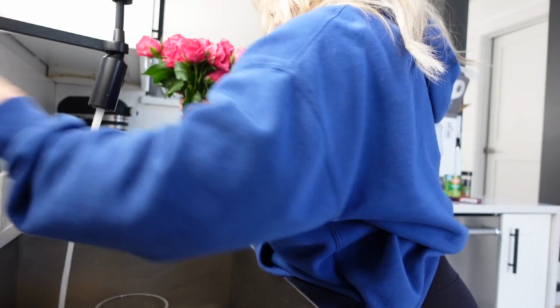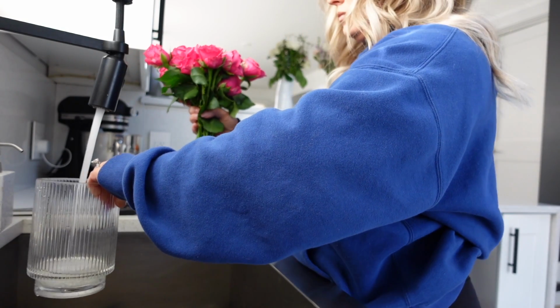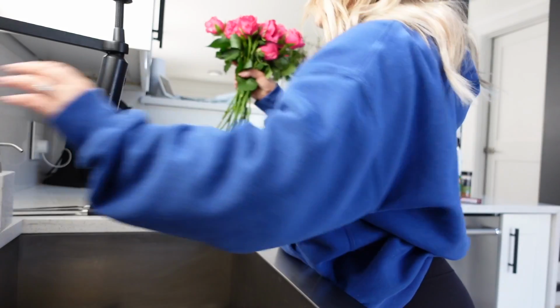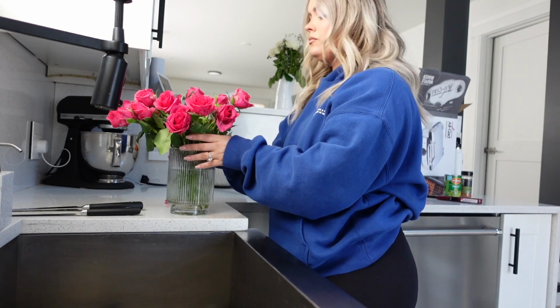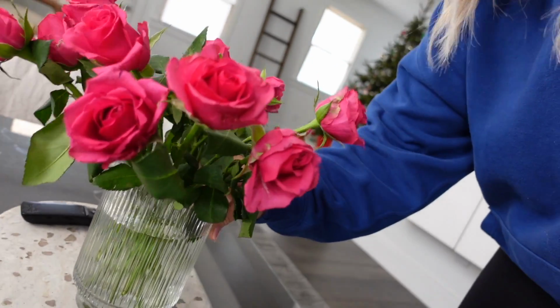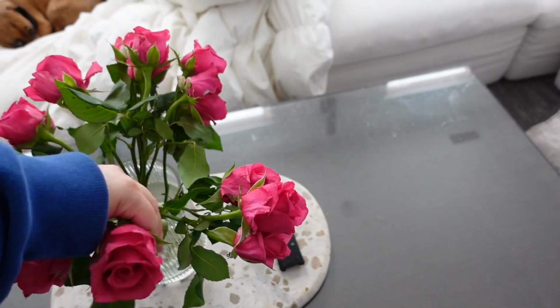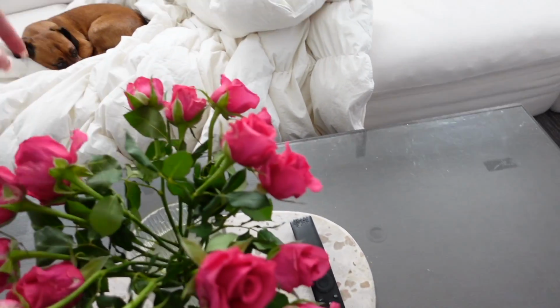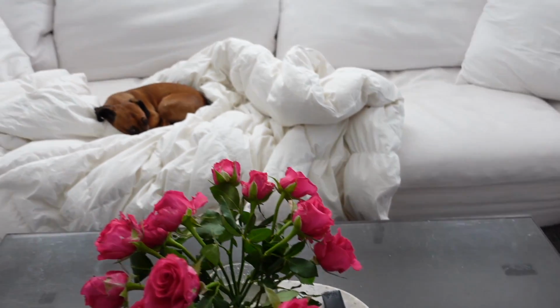Before I forget, I am gonna freshen the water on this because they're starting to wilt and I am not happy with that. Just rearrange these so it looks nice and full. Okay. Very pretty.